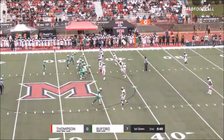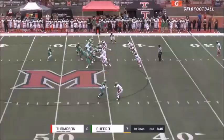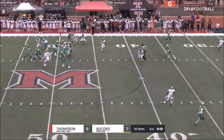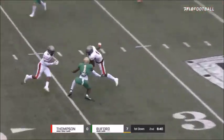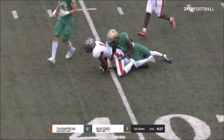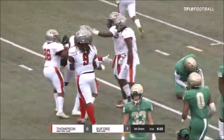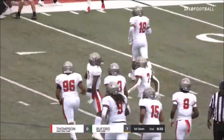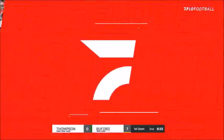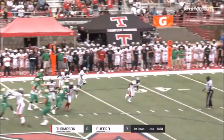So 1st and 10 for Buford at the Thompson 45. We have 6:41 to go in the second half, and this is going to be a pass downfield, and that's going to be a pick. Picked off, as that is a beautiful pick. We'll see which number 1 this is. They have 2 number 1s. A.J. Green, I believe, is the man who did it, but it could be Anquan Figgins. I think it's going to be Figgins.